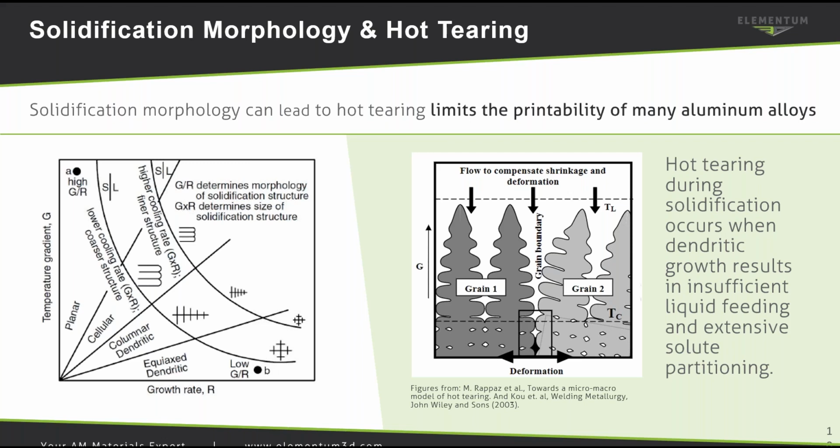Looking at the figure on the right, you can see this is one of the hot tearing mechanisms, where dendritic growth results in insufficient liquid feeding in between those growing dendrites, and therefore, combined with extensive solute partitioning, this can lead to the cracking.